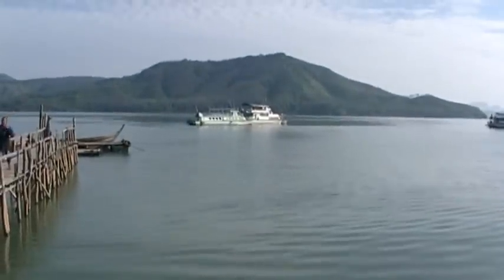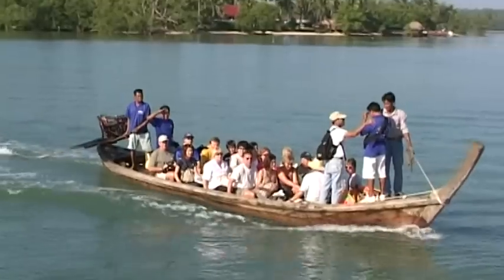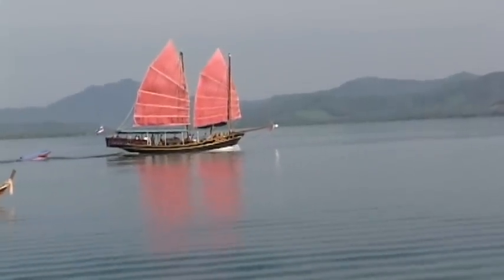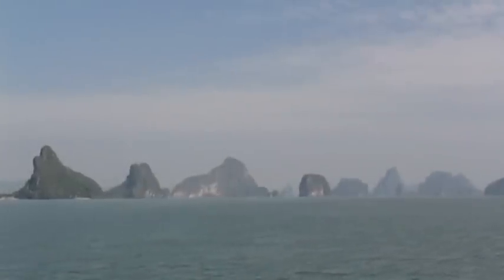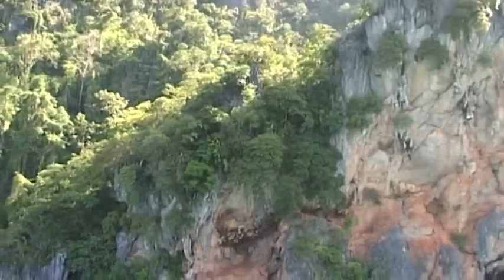Phang Nga has more than 160 islands of varying sizes, mainly uninhabited. The region used to be the favorite place of pirates and smugglers, whose slim, old junks attract tourists to this incredible world. We can reach the large bay full of limestone monoliths in an hour. The monoliths protrude out of the Andaman Sea like towers.